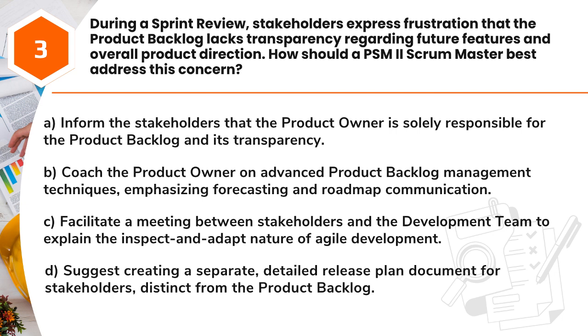A. Inform the stakeholders that the product owner is solely responsible for the product backlog and its transparency. B. Coach the product owner on advanced product backlog management techniques, emphasizing forecasting and roadmap communication. C. Facilitate a meeting between stakeholders and the development team to explain the inspect and adapt nature of Agile development. D. Suggest creating a separate, detailed release plan document for stakeholders, distinct from the product backlog.